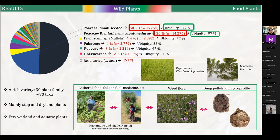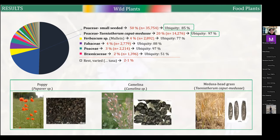As you know, wild plants can represent very different human-related practices and choices, such as gathered food, fodder, fuel, or plants used for different purposes, or weed flora that is harvested with the cultivated crops and brought to the settlement unintentionally. And they can also come with dung pellets or some other sorts of coprolite remains. Being aware of this complexity, we suggest that at least some of the wild taxa can be part of the plants that were gathered and consumed by the community. These are poppy and camelina, which are rich in nutrition and medicine.